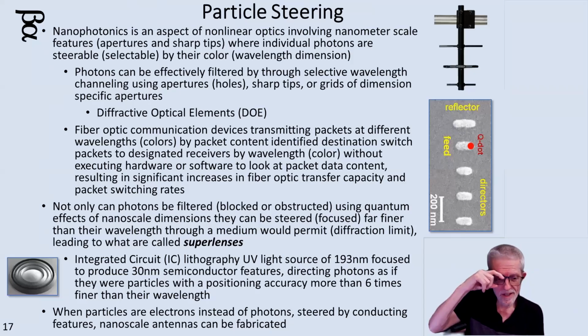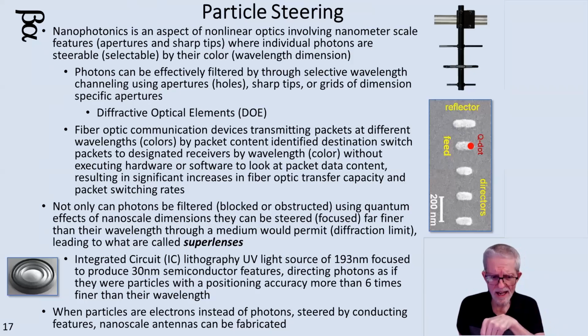And this one is another one that's interesting. Typically, you would not be able to focus a wavelength of light unless the feature of your lens was at least a wavelength of light. So if you wanted to focus 193 nanometer light down to a spot that was only 30 nanometers across, because you were making very high density integrated circuit computer chips, you've got UV light that you're using for the lithography, but you want to be able to position that UV light to less than a wavelength of UV light.